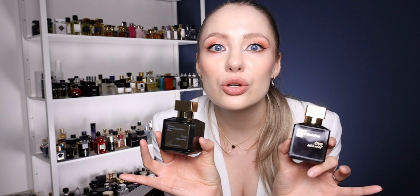I would say they're both stunning scents, signature worthy, unisex scents, just to die for, and I definitely keep grabbing for these, and they are the superstars of my collection.